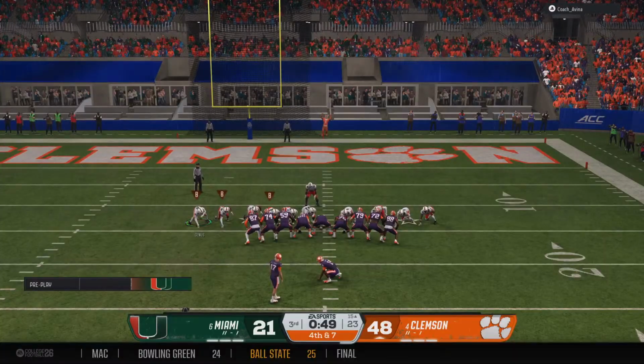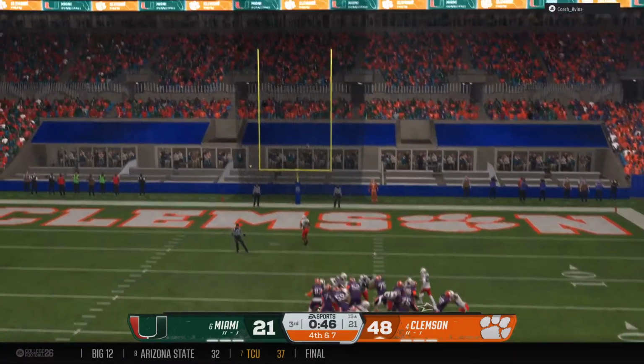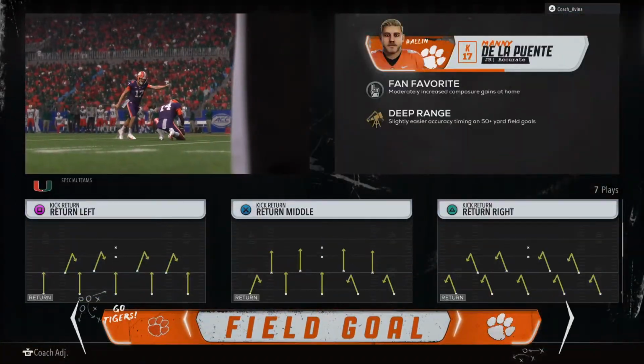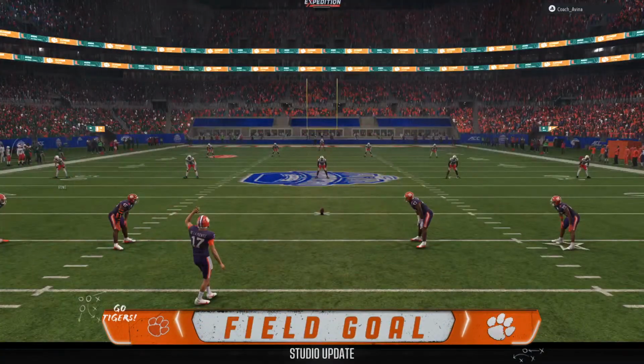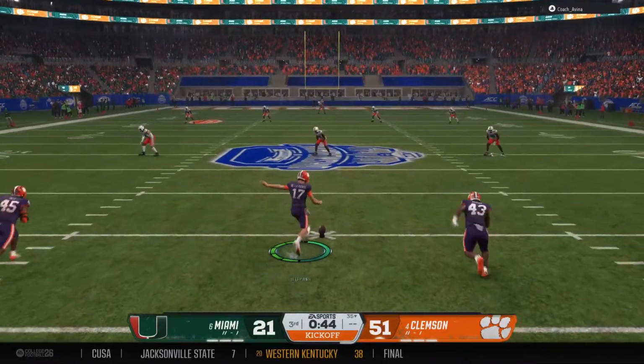Give the defense a lot of credit. They sat back initially, and then they overcommitted to stop that running game, and it worked out. And he's got it, no problem. And they add to their lead. Set for the kickoff here after adding to this big lead.